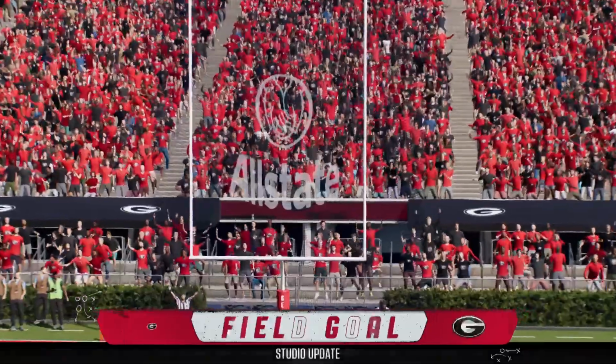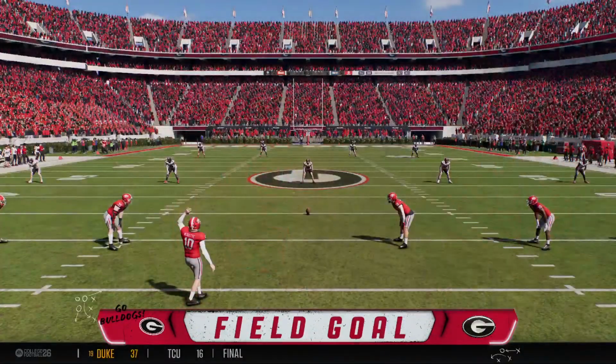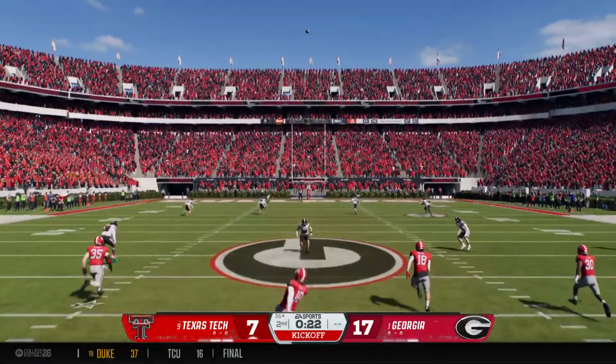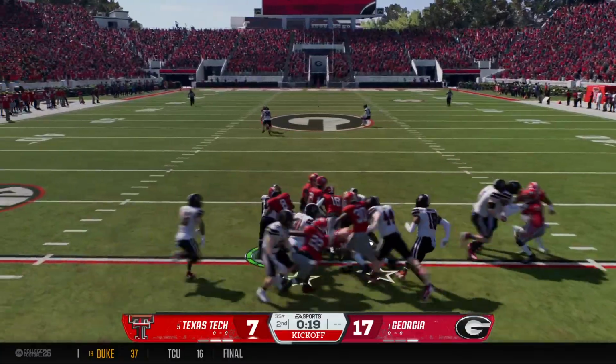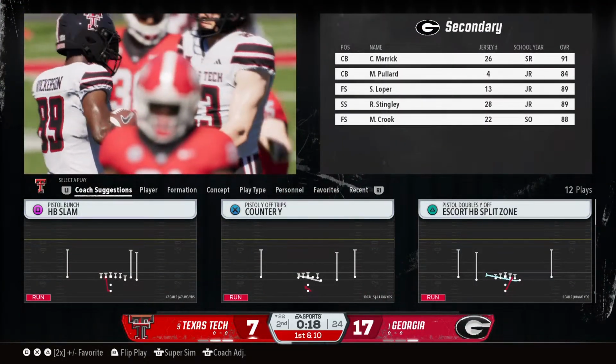The field goal is good, and they add to their lead. So they settled for 3 here, and now the kickoff. See if the opposing offense can answer before halftime. Fields it just outside the goal line. Tackled at the 22. Good job by the coverage team.